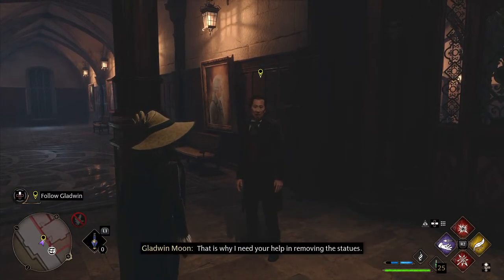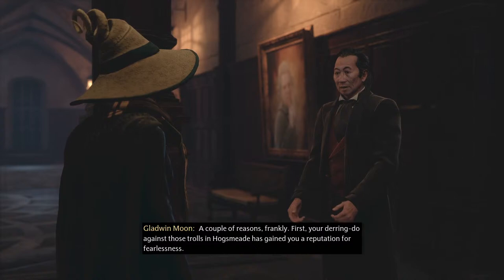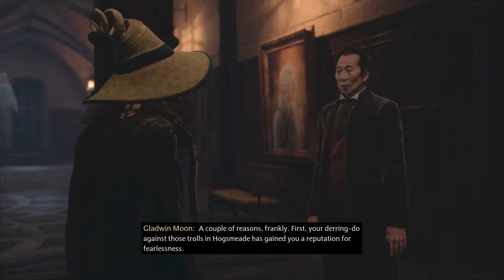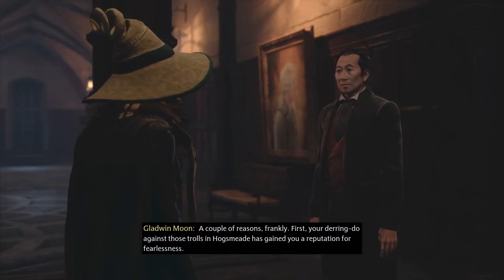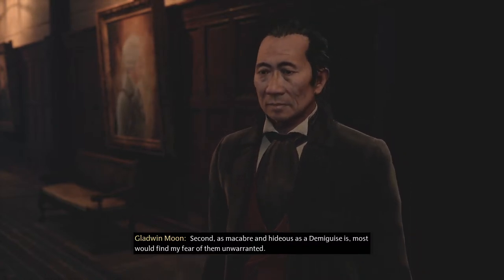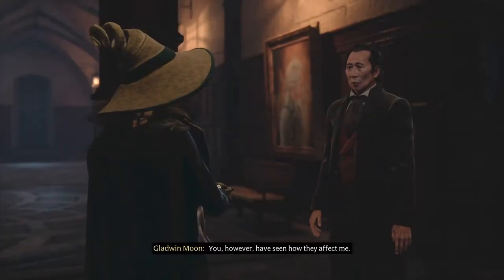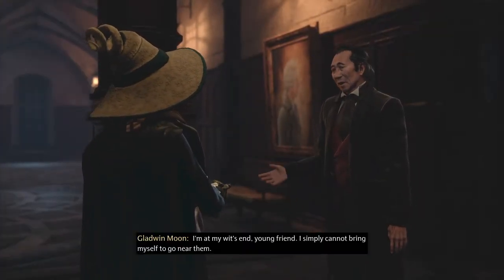That is why I need your help in removing the statues. Why me? A couple of reasons, frankly. First, your daring do against those trolls in Hogsmeade has gained you a reputation for fearlessness. Second, as macabre and hideous as a demiguise is, most would find my fear of them unwarranted. You, however, have seen how they affect me. I'm at my wit's end, young friend.